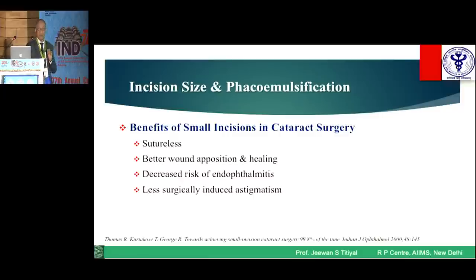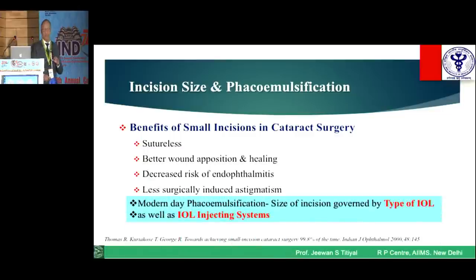But I think the incision is governed by two important things. The one is the type of IOL. If you have a rigid lens, you have to have a large incision. If you have a smaller foldable lens, you have a small incision. Second thing is how we inject these lenses. So these are two important aspects which can make the difference in incision size.